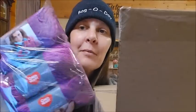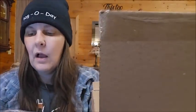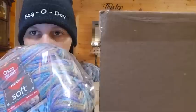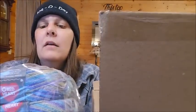What a guess it was! Okay, I'm just kidding. I did get 3 more of the purple Unforgettable again. Beautiful, beautiful. I did get some Red Heart Soft. I didn't get the Red Heart with Love, but I did get it in the same color as the other box. That wildflower color, I think.